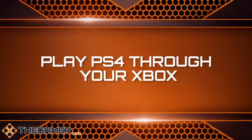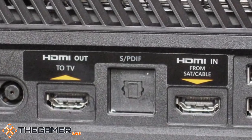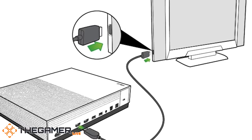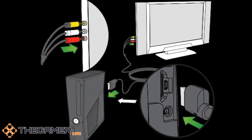Play PS4 through your Xbox. You might have noticed the Xbox One has two HDMI ports, one for incoming signals and one for outgoing. One of the Xbox One's main selling points was the fact that you could plug your TV terminal into the console's extra HDMI port to watch TV right on your system.